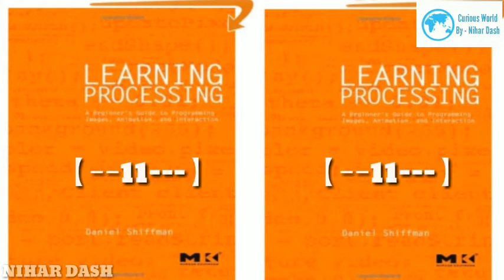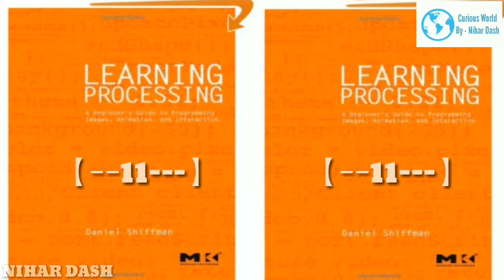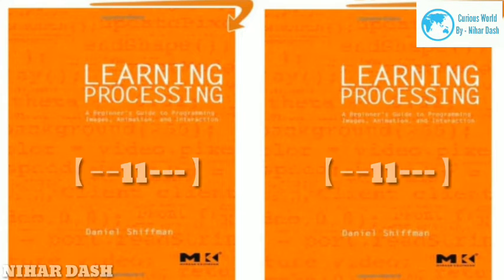11. Learning Processing. Learning Processing, a beginner's guide to programming images, animation, and interaction. Daniel Shiffman. Learning Processing, 2nd edition, is a friendly start-up guide to Processing, a free, open-source alternative to expensive software and daunting programming languages. Requiring no previous experience, this book is for the true programming beginner.